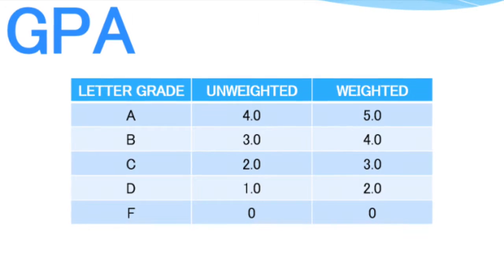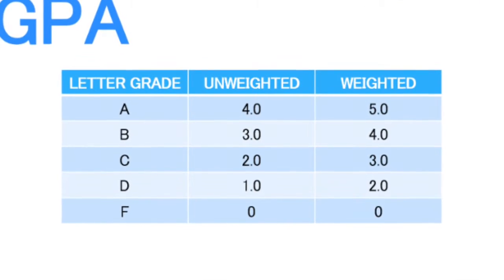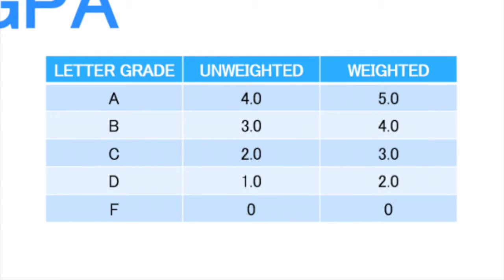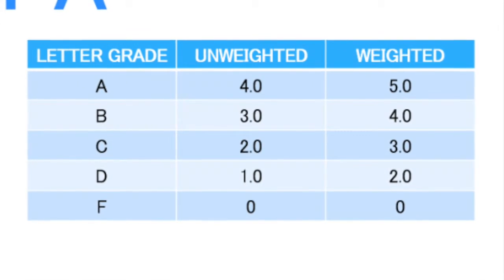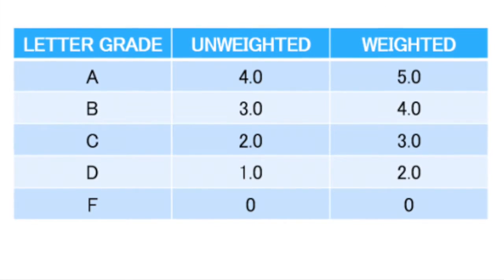So an A is 4, a B you get 3 points, a C you get 2 points, and a D you get 1 point. Now, if you are taking advanced or AP classes, you get to add an extra point to that. So if I get an A in an AP class or an advanced class, instead of getting 4 points, I would get 5.